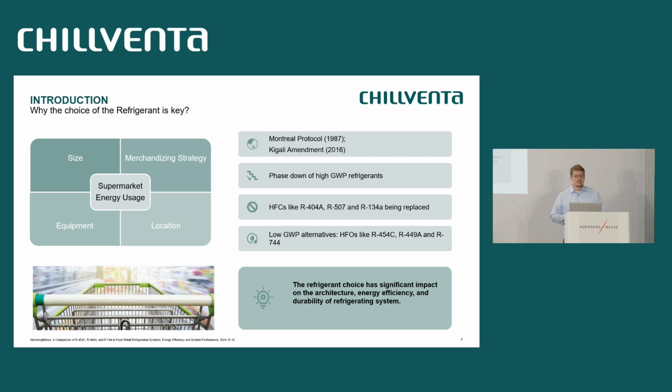The system is a very important pillar, and the systems using refrigerants are regulated, starting for example in 1987 with the Montreal Protocol, followed by several other regulations. Just this year in April, I think it was 11th April, the latest F-gas regulation. All those regulations are there to force the phase down of high GWP refrigerants. Refrigerants like R-404A and R-507A are being replaced by lower GWP alternative solutions.